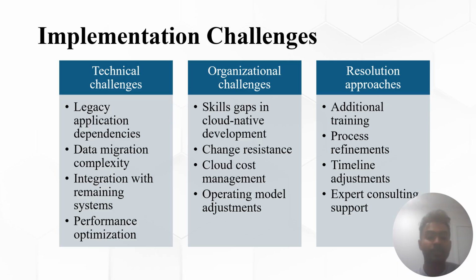When we come to the second challenge, organizational challenges. Under organizational challenges: skill gaps in cloud native development, change resistance, cloud cost management, and operating model adjustments. The last one is resolution approaches. Under resolution approaches, we can describe additional training, process refinements, timeline adjustments, and expert consulting support.